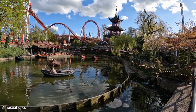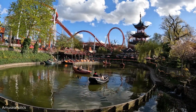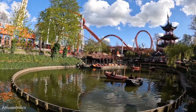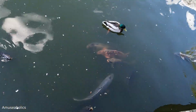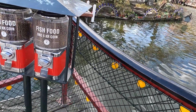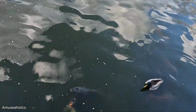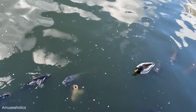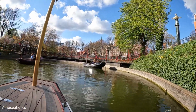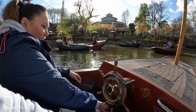Well, there's lots of boats out on the lake now this afternoon. We haven't jumped on the boats yet, so I think it's time we went round and had a go ourselves. Yeah, there's a little fish feeding station here, so you can get yourself some fish food over on the Orient Bridge. And if you do, this is what's going to happen. We're all going to come say hello. Here we are out on the boating lake. Kaylee's captain of this ship, aren't you, Kaylee?